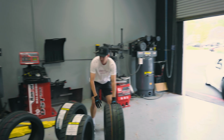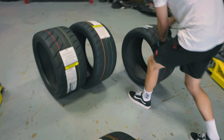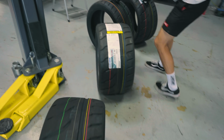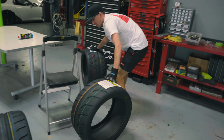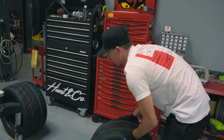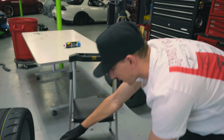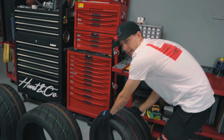So right here, we have some new meats. As always, Toyos, my favorite R888s. I've actually had these sitting, and you guys have seen this in the background in the last couple of videos. And these are actually for the BRZ. We're gonna be doing some interesting changes this time around. I think a lot of you will like it, actually.